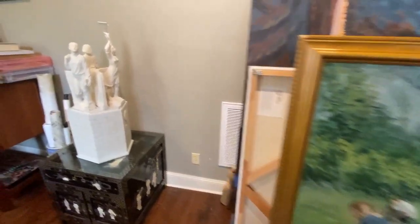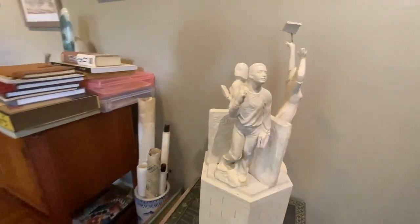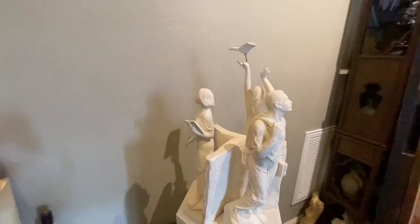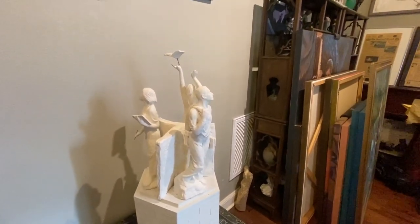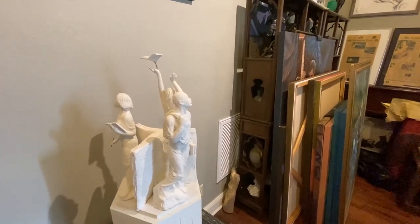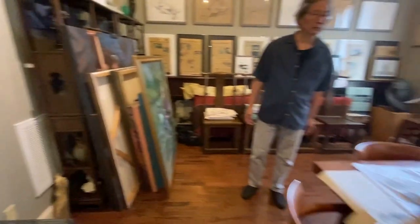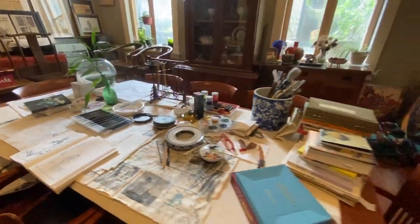Right. And you got a sculpture here? Yeah, this one was designed for a school in Arkansas. It's like a model for the school. It's like a student, they explore their works, explore the world, they study, you know. So this is a room that your wife does her work in, and then you also have some of your things here.